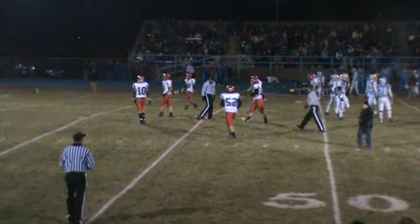He had nobody open. He made a nice pump fake. First down for the Patriots with 6 minutes, 43 seconds left. 22 points for Hamlin and 14 points for Hitchcock-Tulare. Great play.